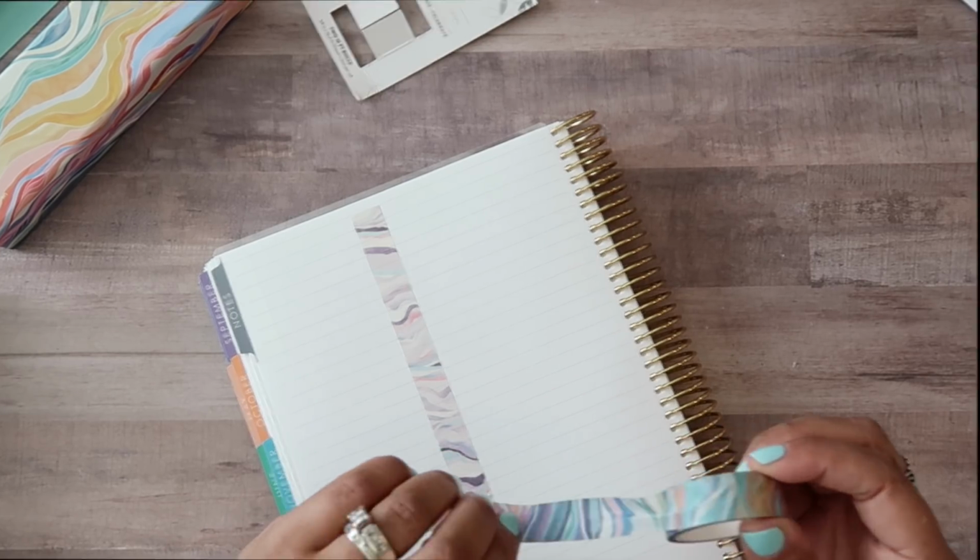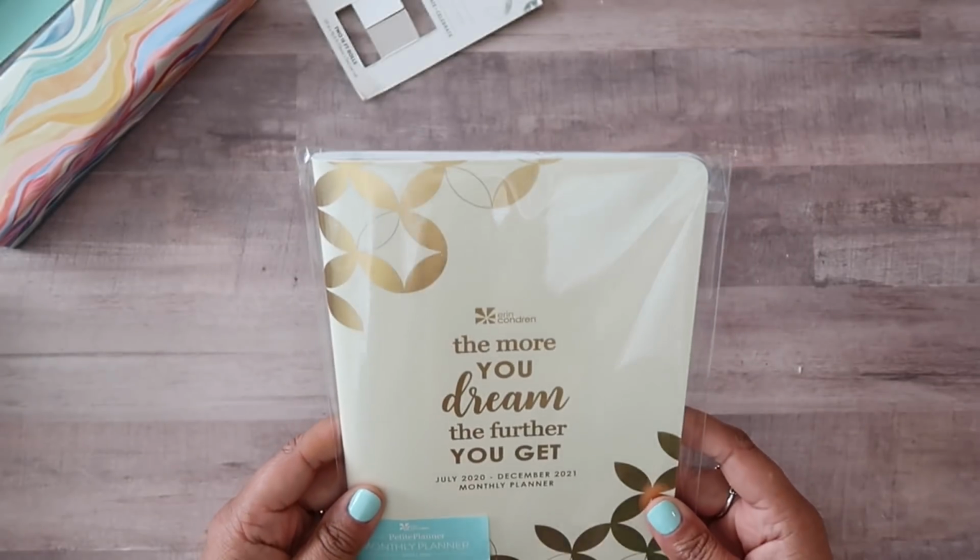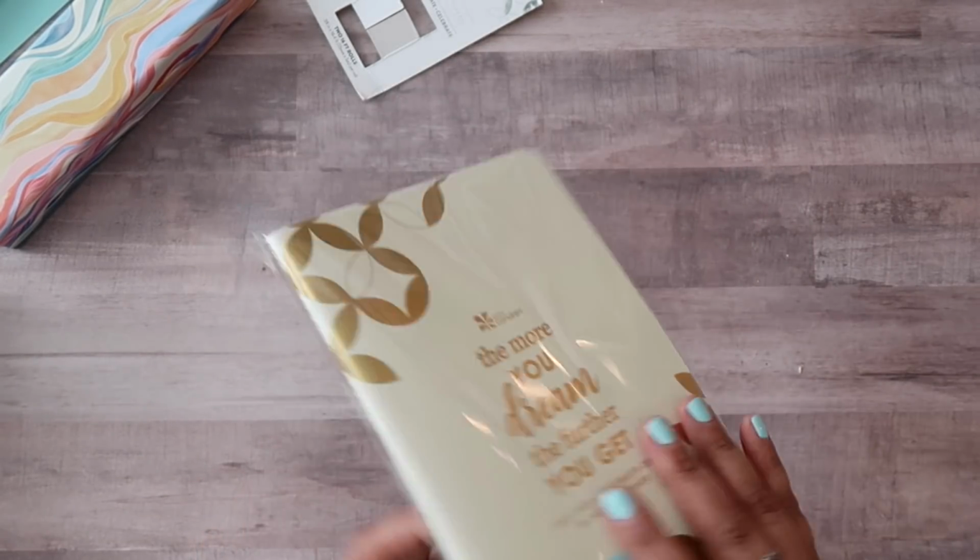All right, and last but certainly not least, I'm assuming that this is only the first of many more Petite Planner updates to come.